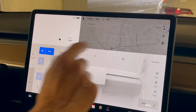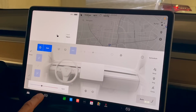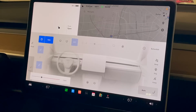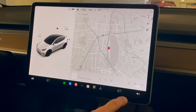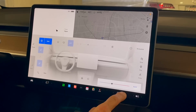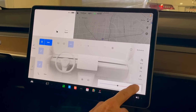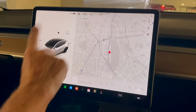And there's actually a biodefense mode in the new ones. We don't have that in ours. But basically what you can do is just push the temperature and then it figures out all the stuff it needs to do. If you want to split it left and right, you just push this one. Sorry. Push up or down and press split. And so you can see how you can adjust each side separately, or you can get rid of split. So yeah, that's navigation.